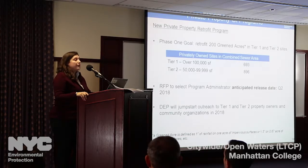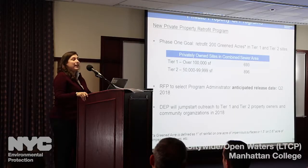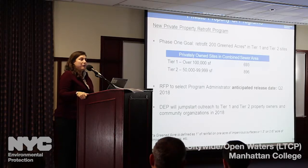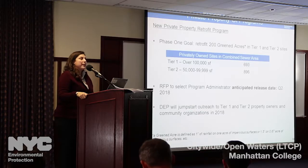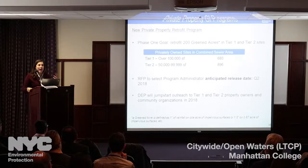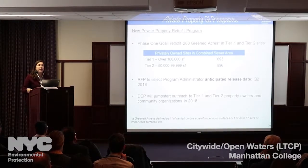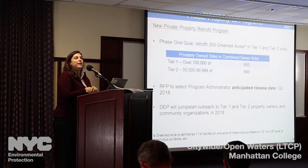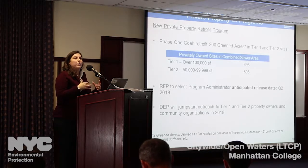We're looking to retrofit 200 greened acres in 5 to 7 years. That's very large. We think it's achievable, and we've structured this program to really encourage an external program administrator to aggregate and bundle projects to get cost and savings efficiencies that we haven't been able to secure on private property to date due to the various burdensome things that we've found happening in our current program.